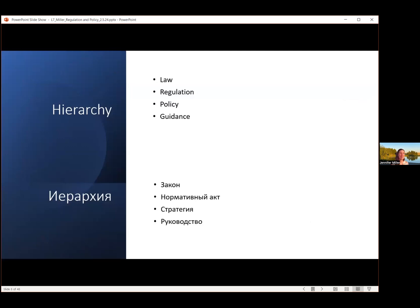So while this may seem common sense, I'm always surprised to find that people forget that there is a hierarchy to what our laws, regulations, and policy can do. So I want to take a minute to talk about that. There's different enforcement strength as well as different speed at which these can be created. And so I'm going to dive into the differences really quick about law, regulation, policy, and guidance.